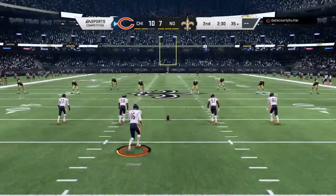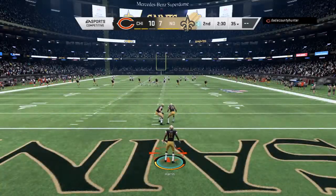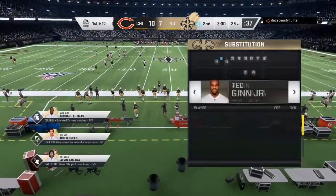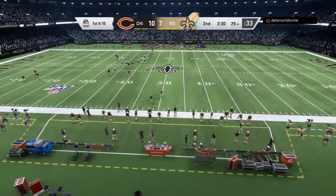Set now to kick this one away, and off it goes. And no return on this one as the fair catch is signaled for and taken. The Saints take over first and 10 at their own 25-yard line.